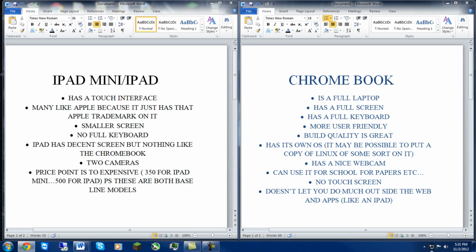Another great feature is it has its own OS, like I just talked about. It has a very nice webcam. It's going to be easy, like I said, for Skype calls, Google Hangouts. It's going to be really, really nice. Actually, I'm not 100% sure about Skype calls. I will have to double check on that. I think you can access it in the Chrome store.